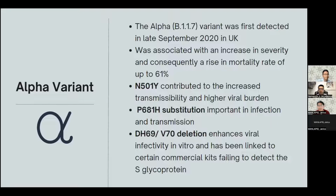Also, it contains the P681H substitution, which is found in an area adjacent to the furin cleavage site that is known to be important in infection and transmission. And lastly, the alpha variant has the HV69-70 deletion, which is also present in other variants, and this enhances viral infectivity in vitro and has been linked to certain commercial kits failing to detect the S-glycoprotein. So basically yung deletion na ito, ito yung nag-increase ng viral infectivity. Tapos parang nagkaka-problem ka with the detection of the S protein because of this mutation.